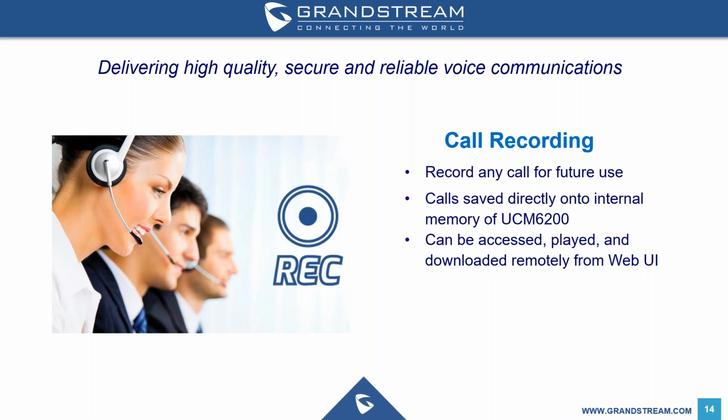And by the way, all the options that I have mentioned so far are included in the price, in the cost of the unit. So you don't need to buy extra licenses. You don't need to buy extra modules, everything comes as is. Call recording is a good example. It comes with the unit. You can start recording your calls. You can store the recordings locally, as I said before, or you can push them out through external media, or even to a remote server.